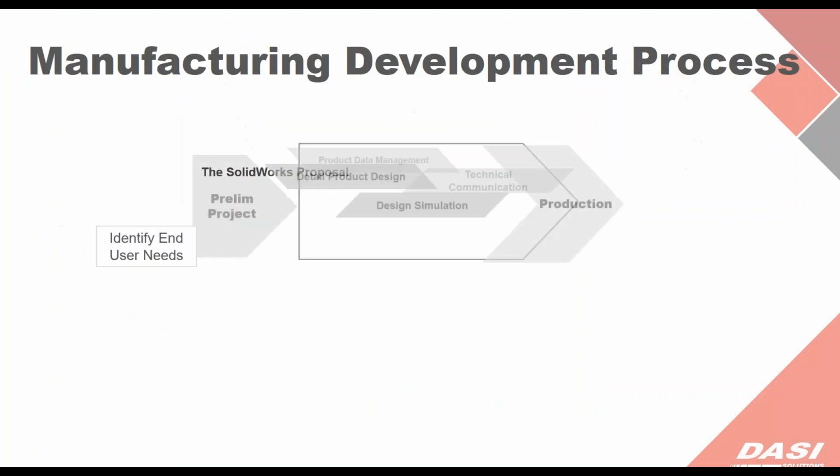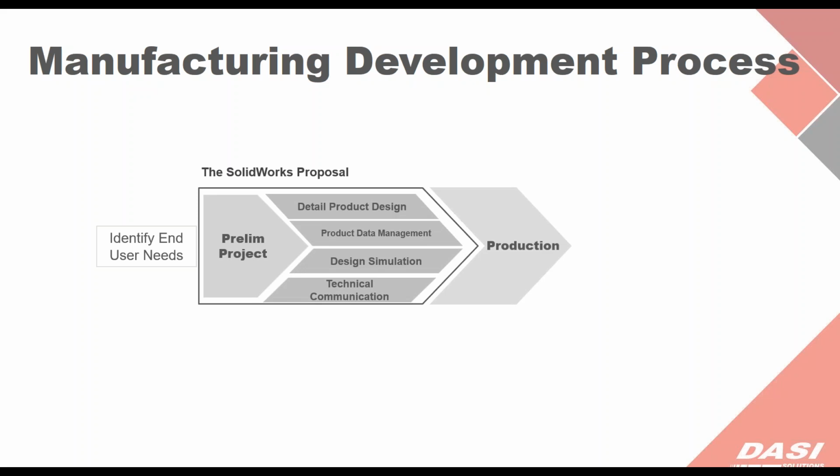So we all know a development process or a manufacturing design process, I would hope. What SolidWorks proposes is that, just like any other project, you identify your user needs, you start your preliminary project specs, what you're actually going to design to, and then we want really everything to run in parallel. This is also, of course, known as concurrent engineering.